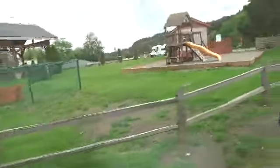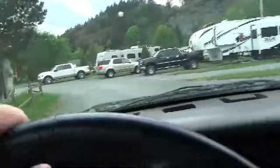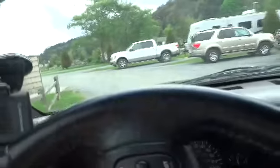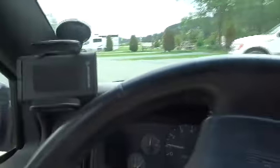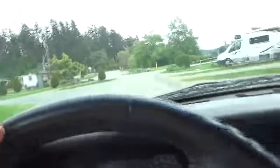That's the site to be in. There's a back-in site, but the unfortunate thing is it's right opposite the play area. So we don't necessarily want that one. Okay, so what the guy said that I've just been speaking to is to go to the other section. So this is obviously one section of it, and there is a second section which we're going to go to now.